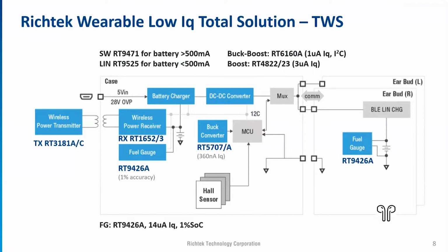In this system block diagram, you can also see Richtek provides a complete power solution for this type of product. In the right corner of this diagram, it shows a picture of earphones. Richtek's fuel gauge can be applied to devices like earphones, which require small-sized batteries, and it still has high accuracy in terms of battery capacity measurement.